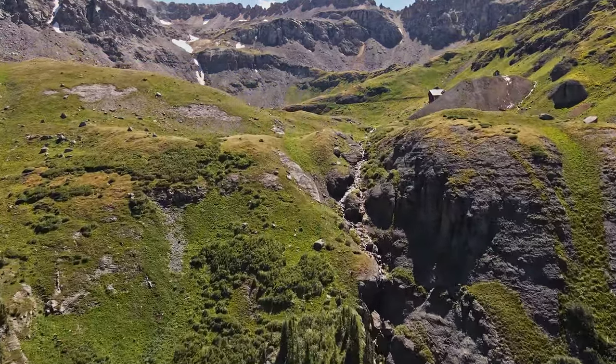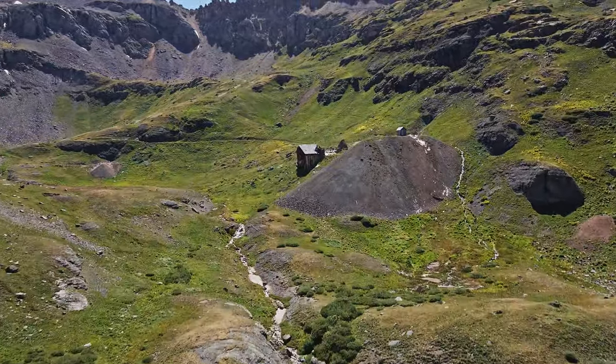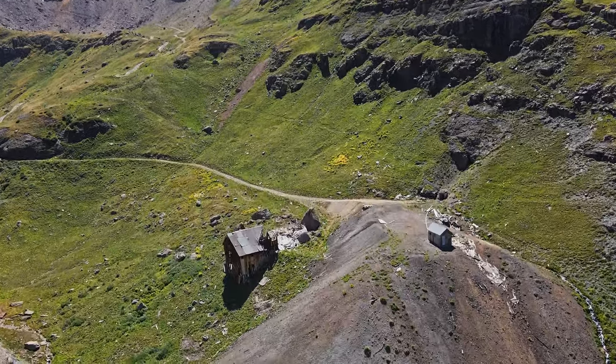Yankee Boy Basin was truly an amazing place. My only regret of the trip was not having the ability to spend more time exploring the rest of the area by bike.